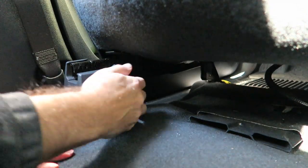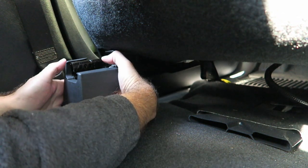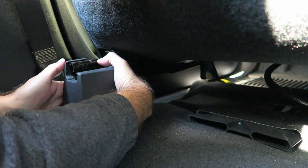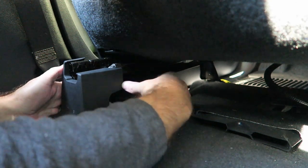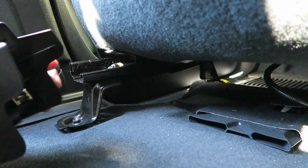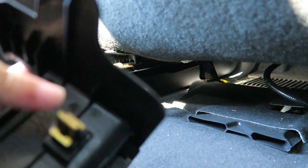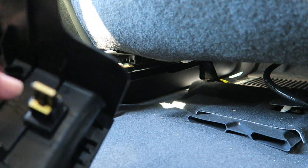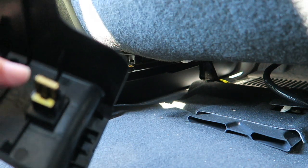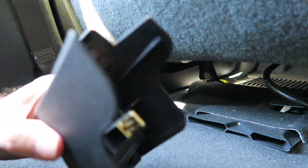Alright, like I said, I'm going to try to push that in this time, instead of just ripping it out of there. There, much easier if you do it that way. If you're going to do this, I'd make sure you do it that way, because this thing pulls off and it has some pretty sharp little clips that hold it on the inside, and you might actually damage the plastic if you just jerk it off of there.